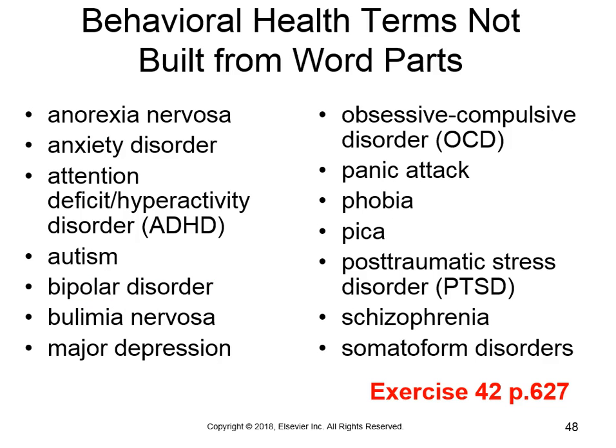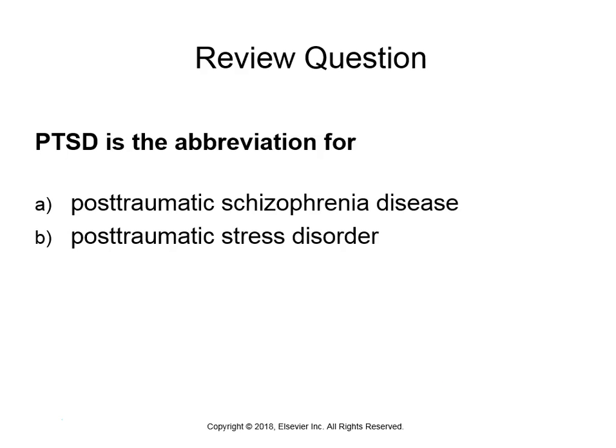Okay, so here are all the behavioral terms that are not built from word parts, but I feel like between health class and probably psychology, you've seen most of these before. Let's see. I'm going to let you really look through these. They're in your book on page 625 is when it starts to go through these. And really you don't have to know the exact word-for-word definition of all of them, just kind of the general gist of how each one is different from the other one. But then practice exercise 42, it's matching. It should be pretty helpful to match the disorder with what it means. Okay.